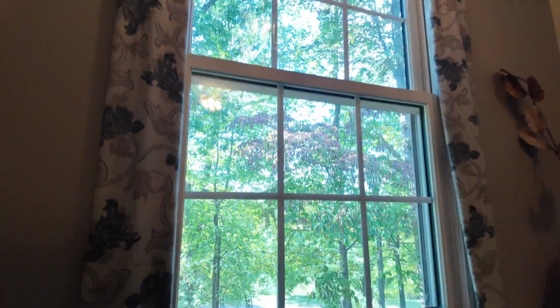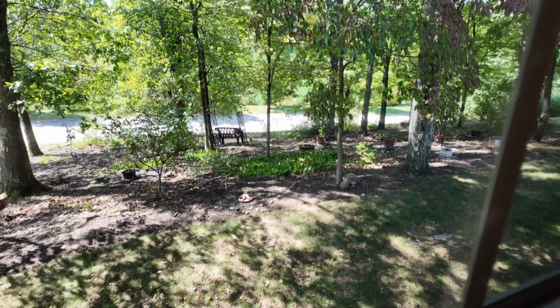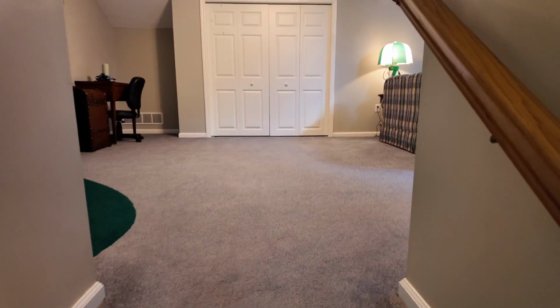You got a huge window on the landing. Check out the setting out there. Like this again, you don't see anyone. You don't hear anyone. You just hear the breeze, birds, and that's it. Everyone here is pretty quiet.